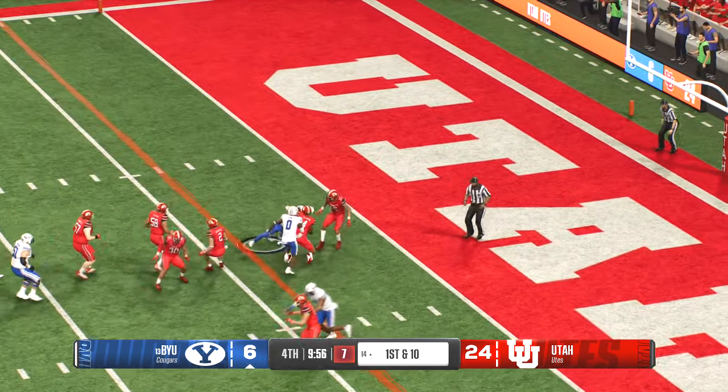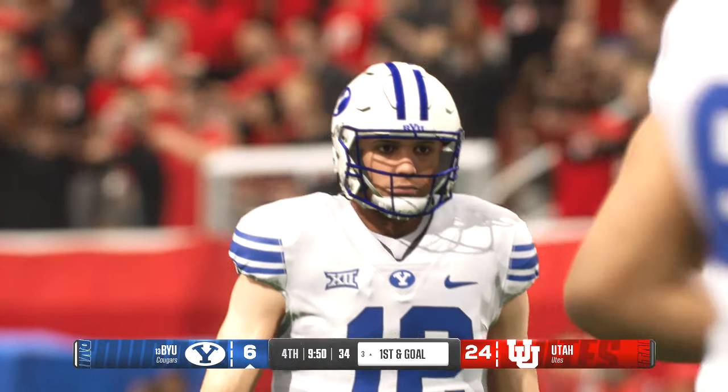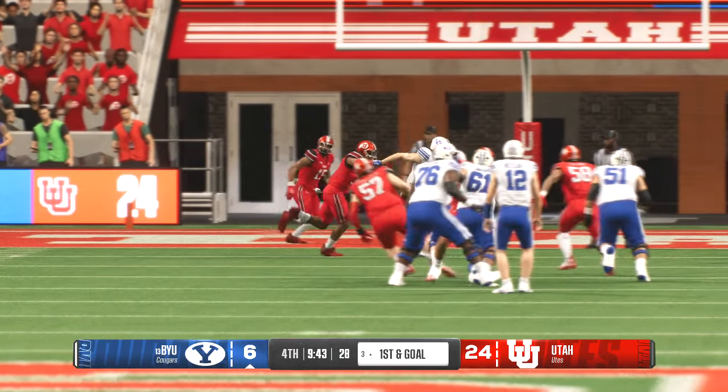Pass caught. Can he get in? Brought down at the 3, but that's enough for a first and goal. You know, we talked this week with the offensive coordinator about what makes this receiver so special. He kept referring to his route running. Here's an example of that.